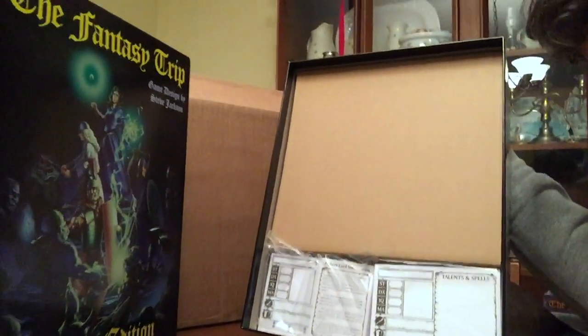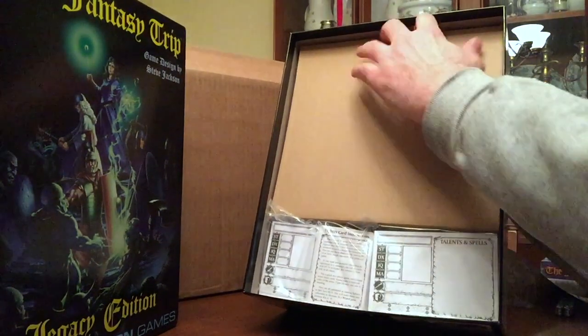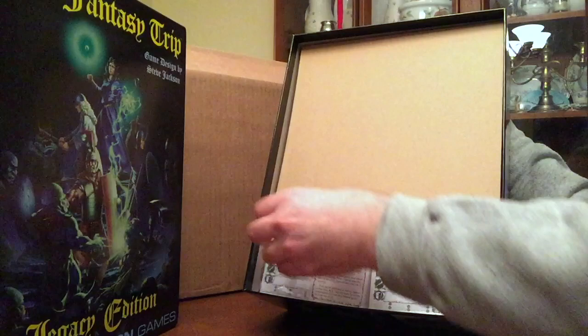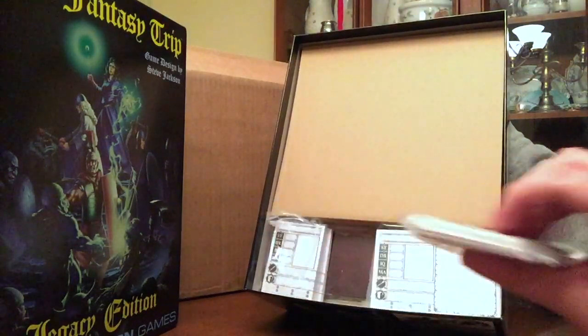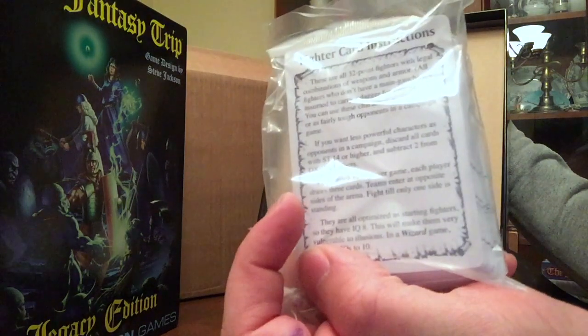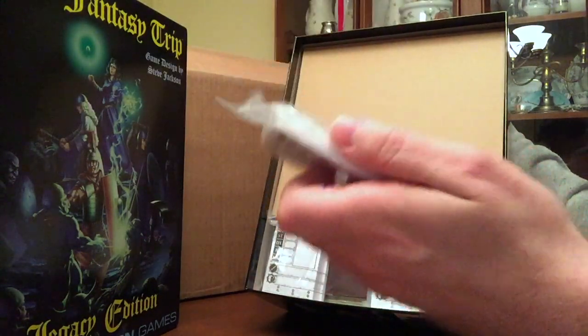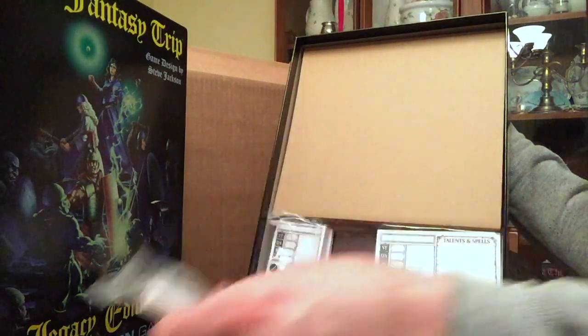I'm adjusting the camera a little bit. Maybe that's a little better. All right, what else we got? We have a big cardboard spacer here. We don't care about that. Here are some cards. I don't know what they are. They're fighter card instructions. Okay, I'm sure there's all different cards in this. They're probably like reference cards.